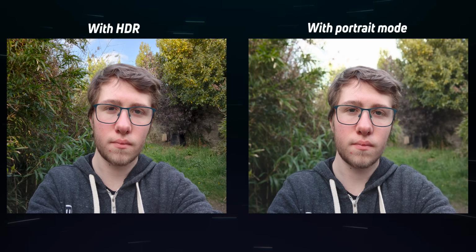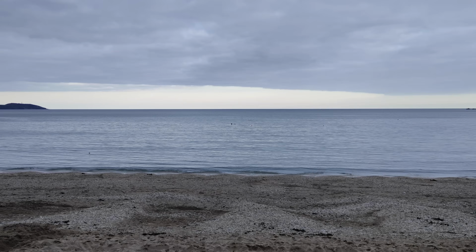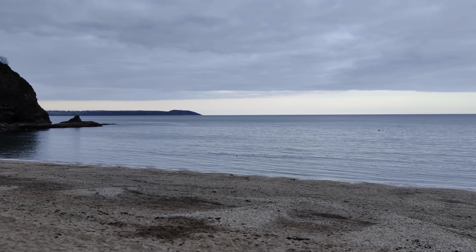Selfies look pretty good from the Find X3 Pro too. Images look sharp and detailed, but you're unable to use HDR and portrait mode at the same time, which means that if you want a blurry background, it could end up pretty washed out, which kind of negates the need to make selfies pretty.